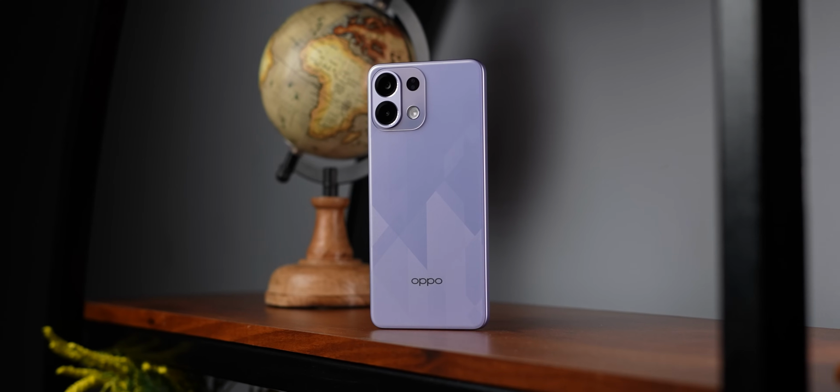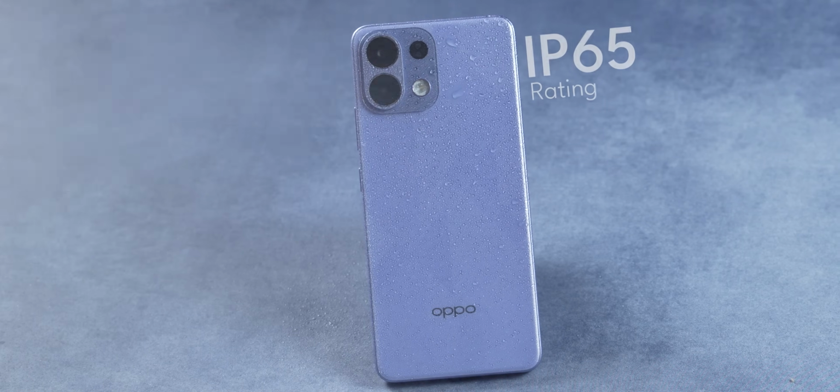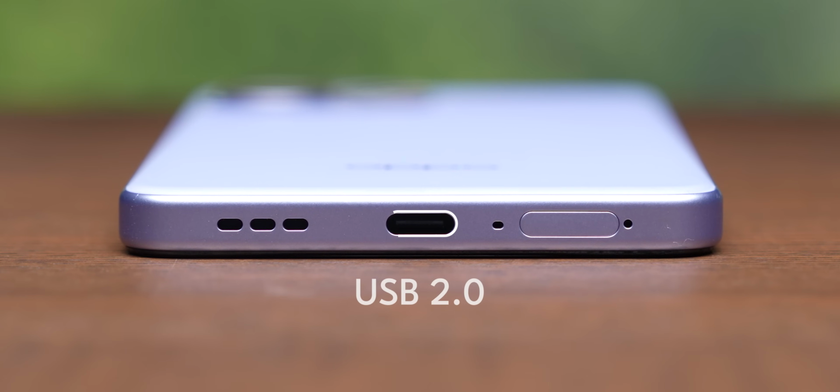Now, this color is called the icy purple, and there's another color called the prism black. Again, it's got that same prism design on the rear, and I kind of like the prism black variant a little more. Now, as for the other design elements, you get IP65 rating, you get a USB Type-C 2.0 port at the bottom. Of course, I'm yet to talk about the display, the performance, the battery life, all of that.